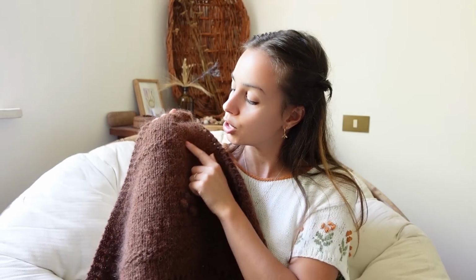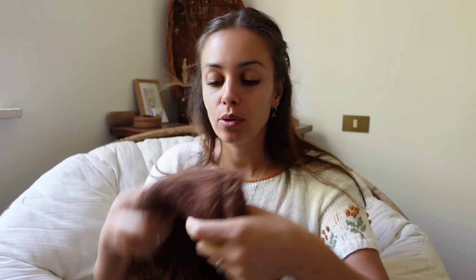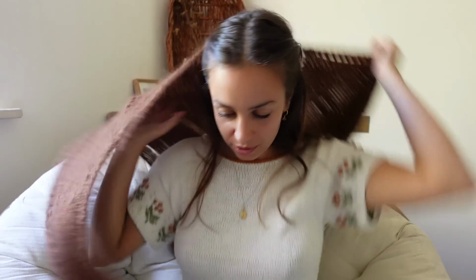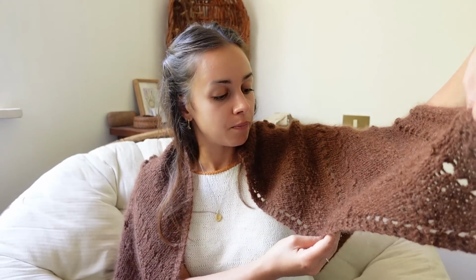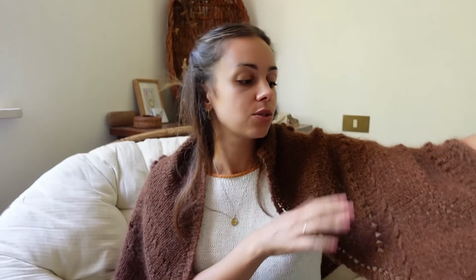So those were 2 of the texture work I added, and then I added some little bubbles on both sides of the spine. And it's interesting because these bubbles, I noticed, rest more or less on top of my shoulders. So it's really nice. And then I did some yarn overs. I did more moss stitch rows, and then a yarn over, and then knit 2 together, yarn over, knit 2 together, and so on. So I mixed all of this different texture work in this field of stockinette.